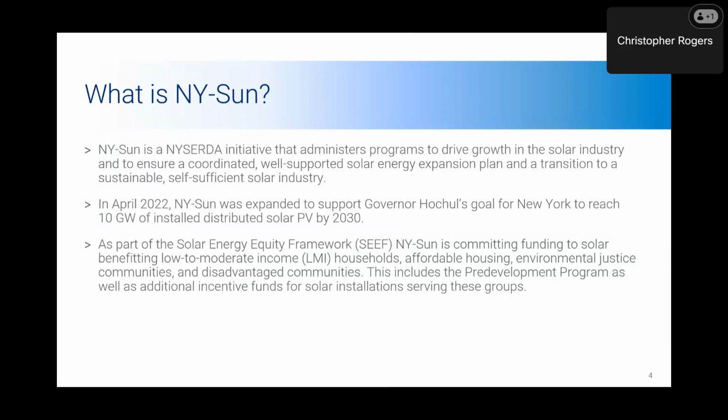We have ambitious goals for capacity targets of 10 gigawatts installed by 2030 in the state of New York. And a critical component of that is what is known as the Solar Energy Equity Framework, which encompasses a portfolio of programs that are intended to meet the Climate Act's targets of a minimum of 35 and a goal of 40% of benefits from all NYSERDA programs and funding going to disadvantaged communities.